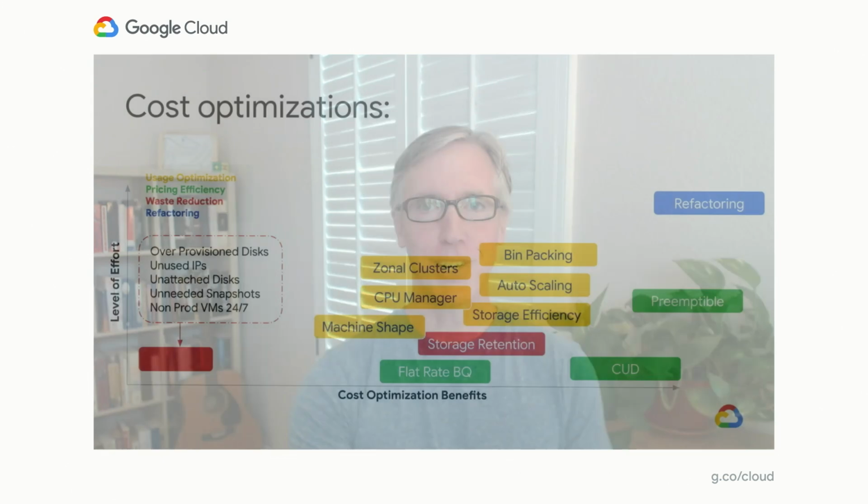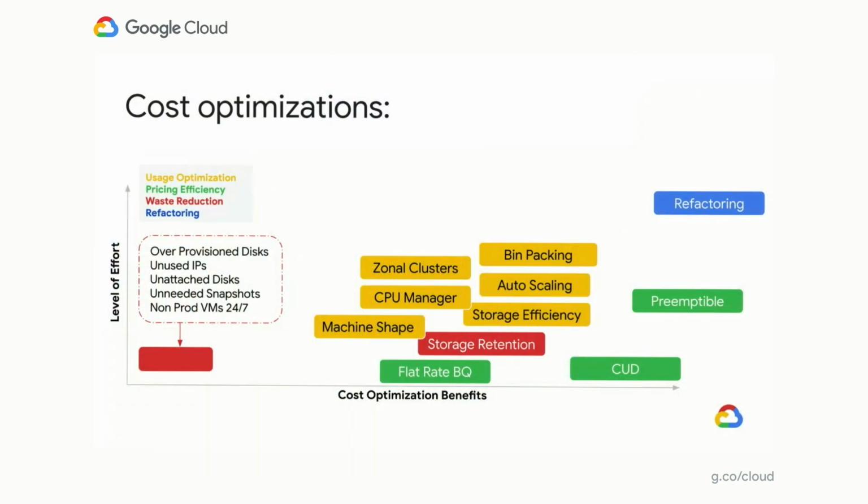This grid represents various cost optimizations in terms of complexity of the work relative to the expected cost-saving benefits. Also, we have organized the optimizations into 4 buckets: usage optimization, pricing efficiency, waste reduction, and refactoring. We are working on or have completed work on all of the above. Overall, we have completed more than 30 significant cloud cost optimizations. I'll share some examples in the following slides.